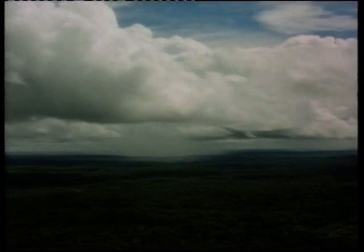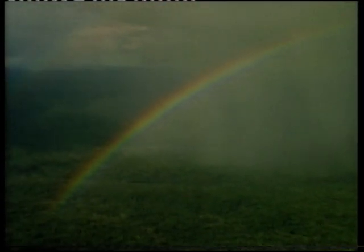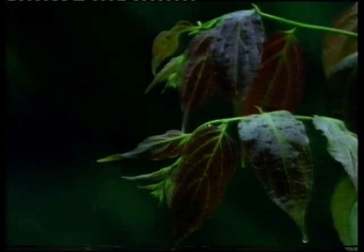But there's something else. Most of the water that falls actually goes back up into the atmosphere. Some of the rainfall is intercepted by the trees and is held as moisture up in the canopy. It evaporates. The rain that reaches the forest floor is taken up by the roots and carried back to the canopy. Some escapes from the leaves in a process called transpiration.